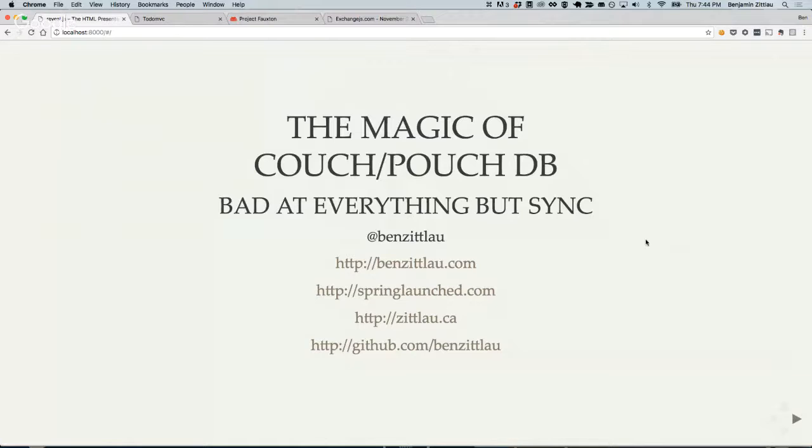So first of all, my name is Ben Zitlau. These are a few of my properties. If you just search for Ben Zitlau, as far as I can tell, I'm the only Ben Zitlau in the world. So if you find something, it's probably me, unless it's bad, in which case it's not me.